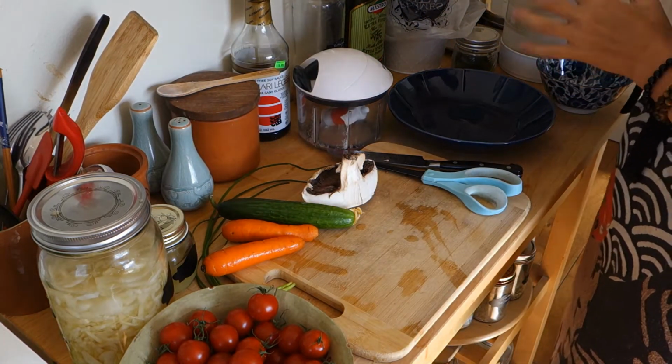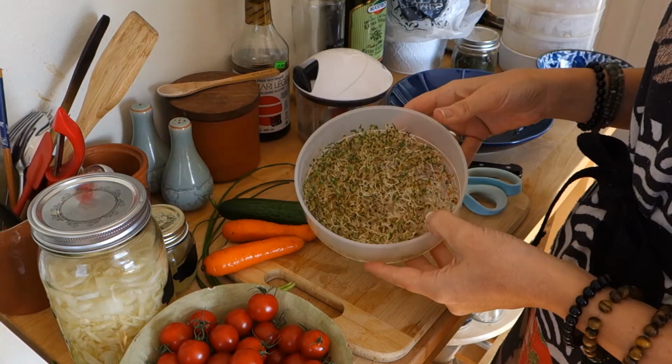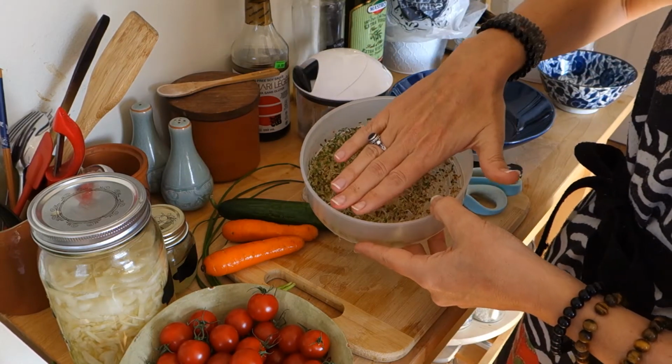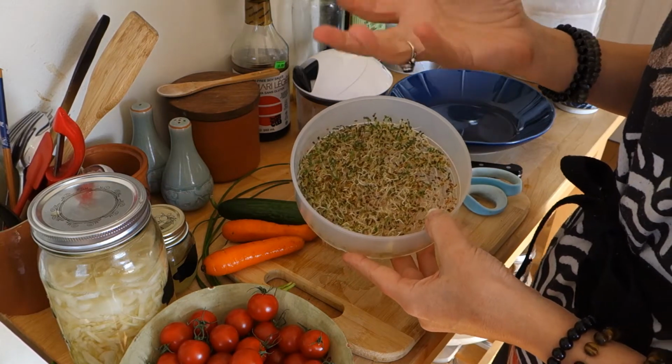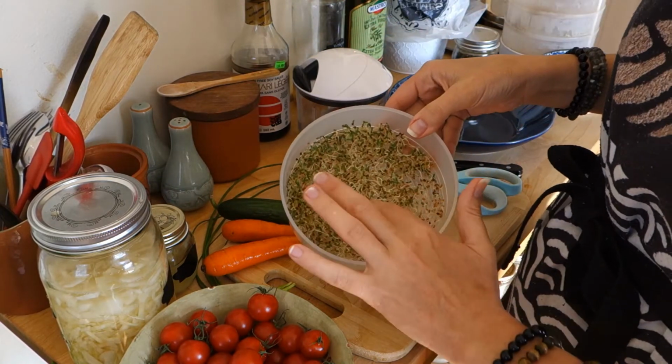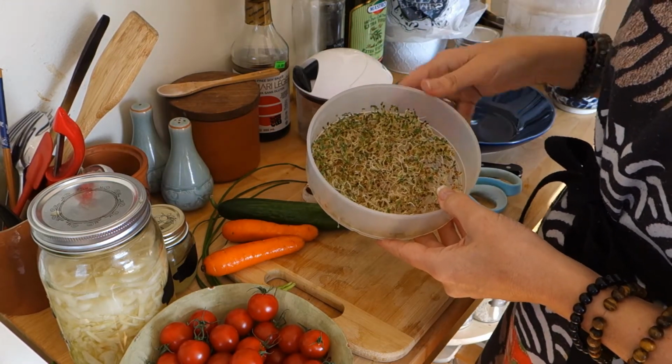Here, unfortunately, exceptionally today, I don't have a lot of alfalfa seed sprouts developed. Usually they go much higher, they're on top here. They look more like plants rather than sprouted seeds right now. And the reason for that is simply because of logistics.